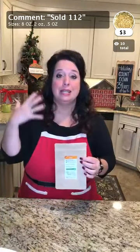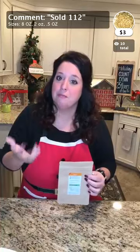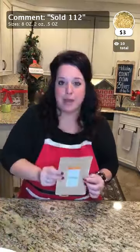So again, this Yerba Mate, it is a plant. It grows in the Amazon. It has a really stimulating level of caffeine. It's a completely different antioxidant than in matcha, and it might be something perfect for you. So green Yerba Mate is sold $112, and then we have 3 flavors of mate that I'm going to talk about next.